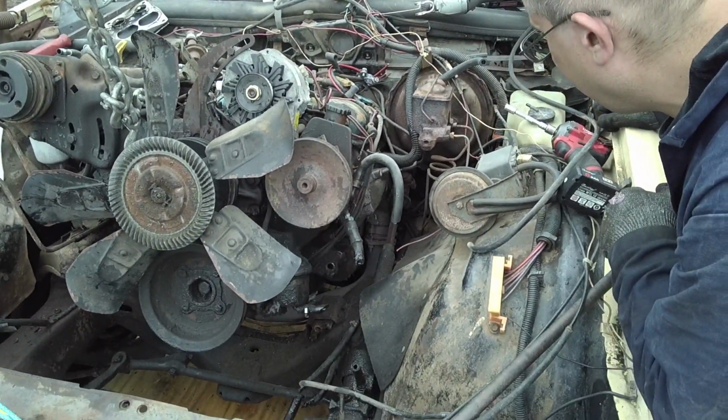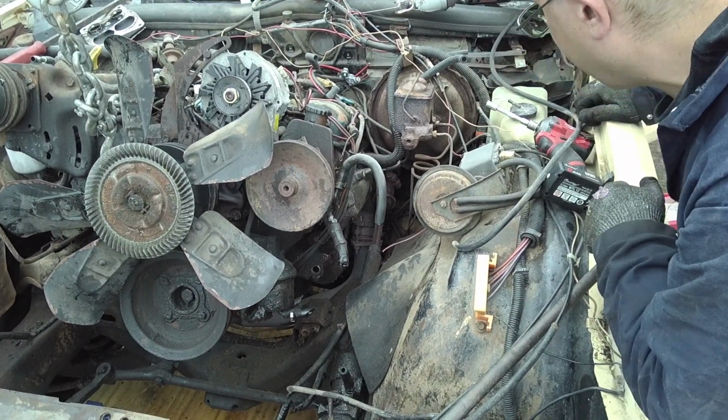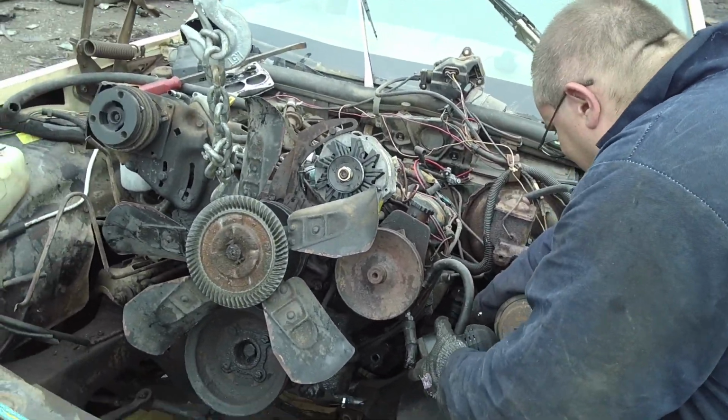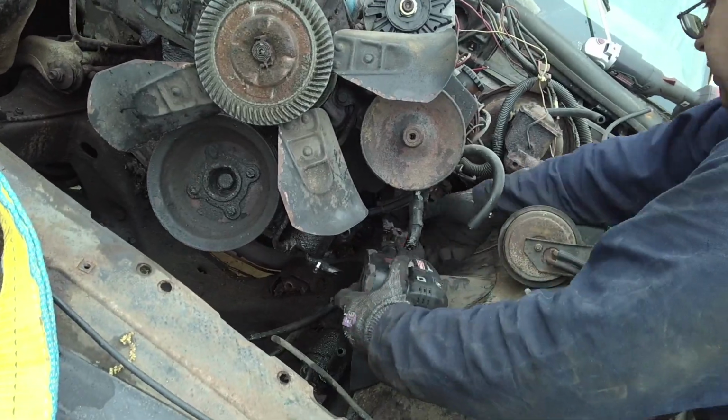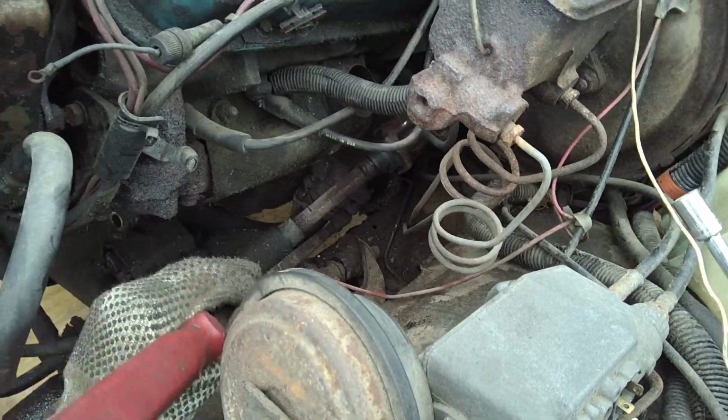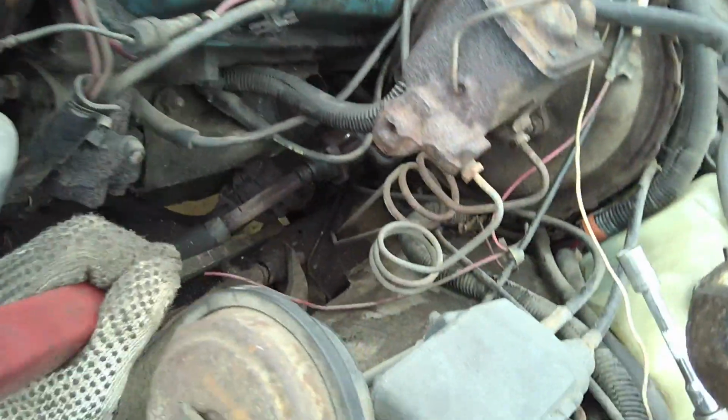That's probably about as far as I can go. Yeah. Steering shaft over here. This bolt's made out of stainless? There's nothing there. It's like a rubber band. I know. Let me see it. I got a good shot.